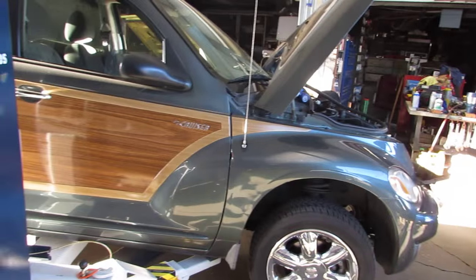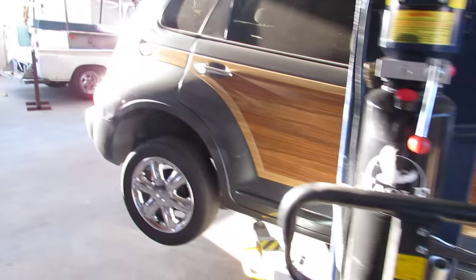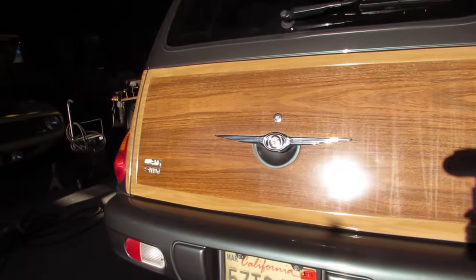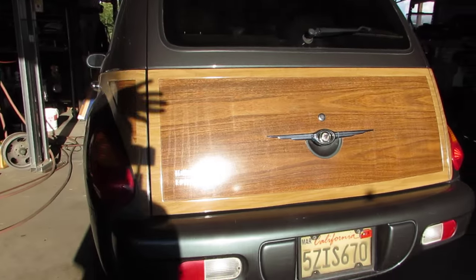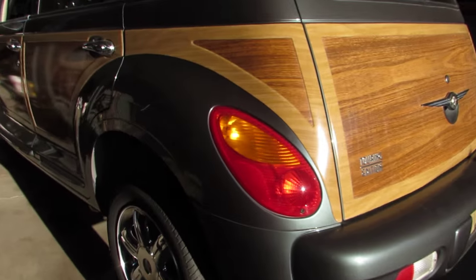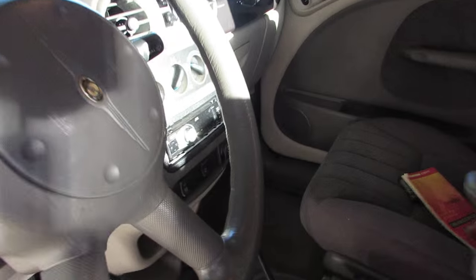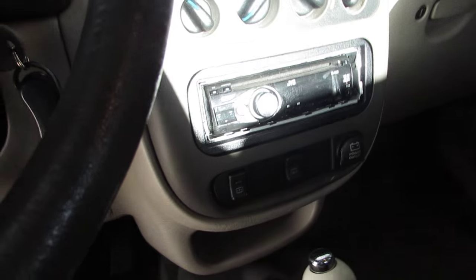So yeah, get it ready to go. Give you a little walk around. It's a little Woodie. And it's got flip paint on it, so it's like gray, it's blue, it's green. It's really pretty cool. I really like it. And it's in really good shape. It's only got 103,000 miles on it, which is nothing for the newer stuff, really. Yeah, got a moonroof, all the bells and whistles.